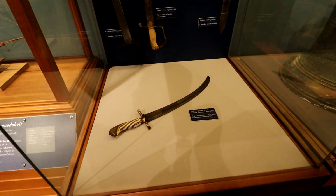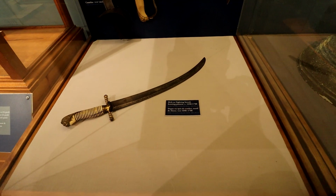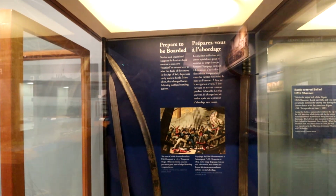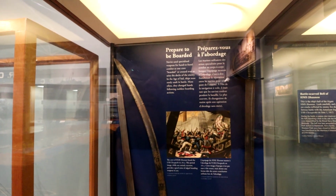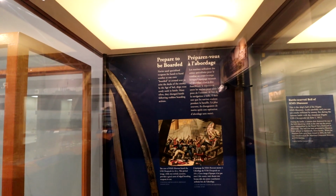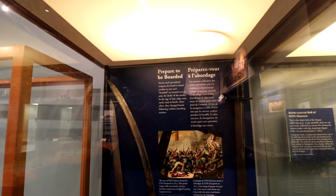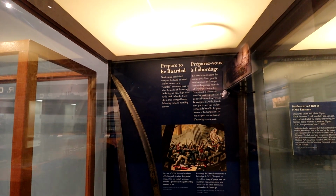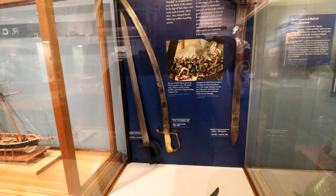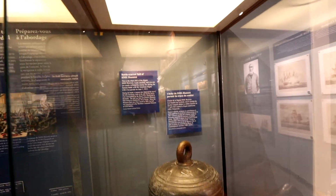What is this thing? The dirk or fighting sword, hunting pattern 1690 to 1700. Oh, that's amazing. Navy has used specialized weapons for hand-to-hand combat as one crew boarded or crossed over to seize the decks of the enemy in the age of sail. Ships were rarely sunk in battle. More often they changed hands following ruthless boarding actions. Kind of like imagining that as a movie.